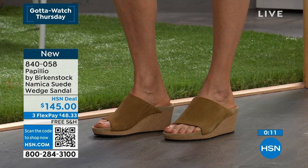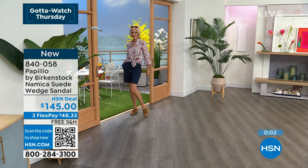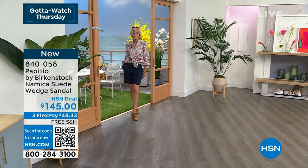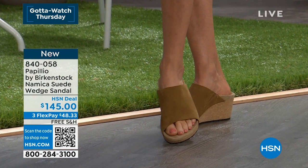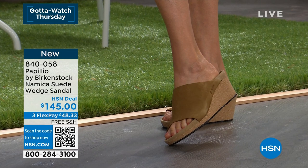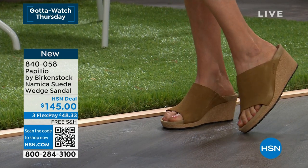So go for these. You're seeing the tea color, and they also come in black. Which ones are you getting? There's 840058. And even though these are a wedge heel, you still order your regular Birkenstock size. I wear a 9, and I'm wearing those in the 40, which would be a 9 for me. Okay? Yes. So enjoy those, and we'd love to be able to send those right on out.